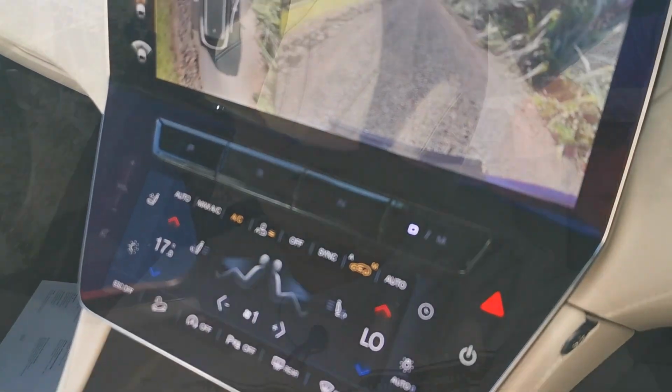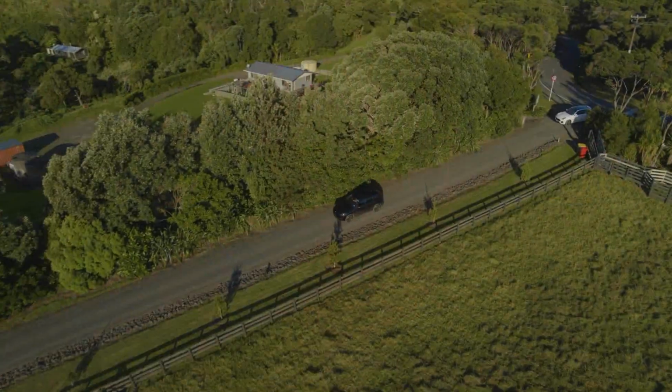Hopefully that makes sense. But I guess more importantly is, how does this vehicle drive? And we've got a lovely drive route set up for us, so let's go and do that.